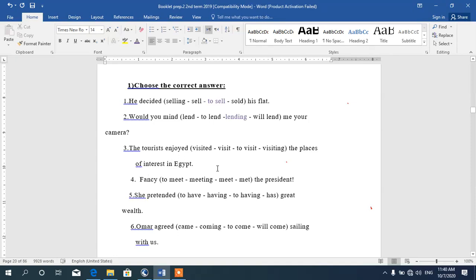The tourists enjoyed visited, visit, to visit, visiting the places of interest in Egypt. Let's think. We have the verb enjoyed, and we have studied that enjoyed is followed by the gerund visiting. Okay. Fancy to meet, meeting, meet, met the president. What do you think, my dear? I think that fancy is followed by meeting. Fancy meeting.